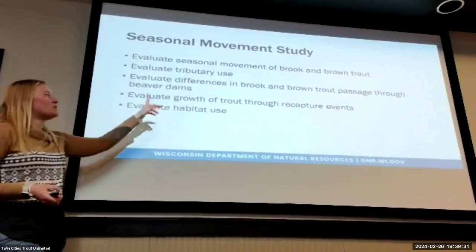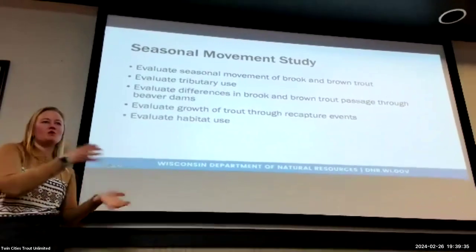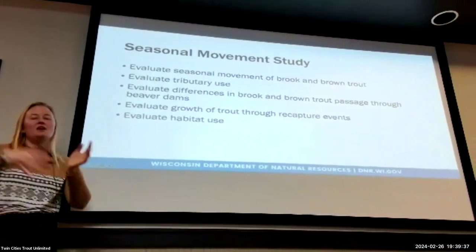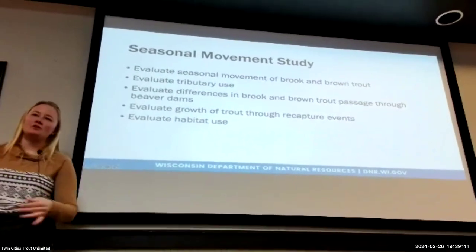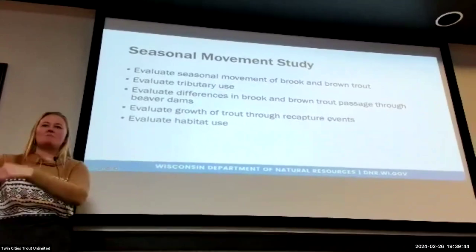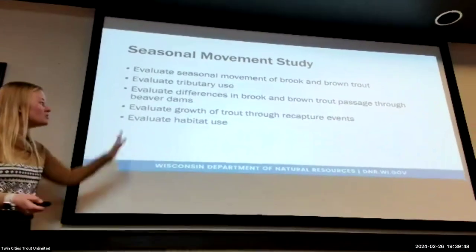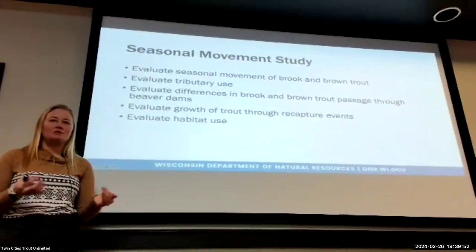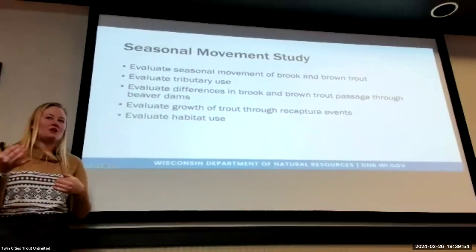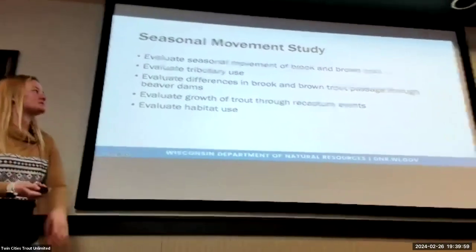And from this, we can also evaluate growth of trout through our recapture events. So we know how long the fish was when we initially tagged it. And then year after year, if we catch these fish, we're able to see how fast they're growing, because we'll be able to measure them each time we capture that individual fish. And also evaluate habitat use. So depending on what time of year we're sampling, whether it passes the array or not, we know where this fish is moving throughout the seasons.